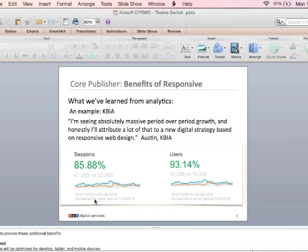This is just a quote from Austin at KBIA. Just in looking at his numbers from last year around the same time after he launched, his numbers for sessions and users increased. You can see here he's seeing absolutely massive period over period growth, and he feels that it's attributed a lot to the new digital strategy based on responsive web design. And you can see the numbers here.